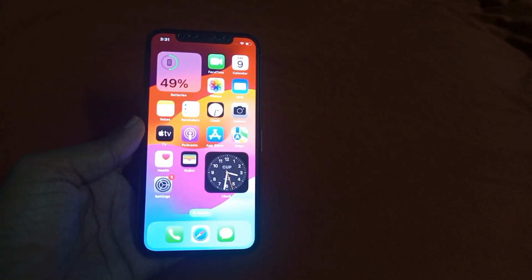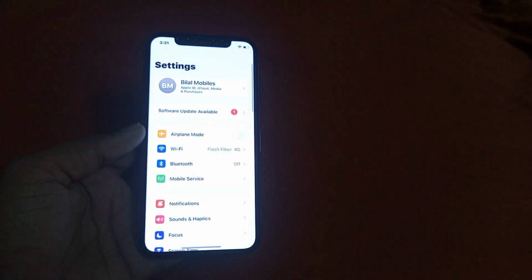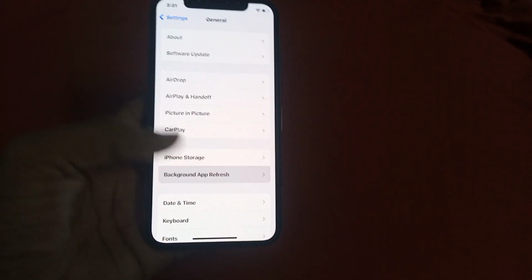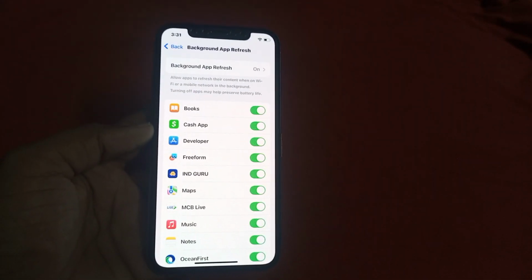Firstly, tap on Settings. Now tap on General, and now you can see Background App Refresh. Tap on it. Now you can see Background App Refresh is on. Tap on it and turn it off to fix this issue.